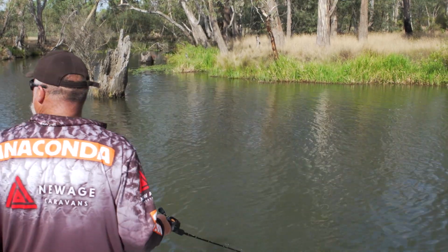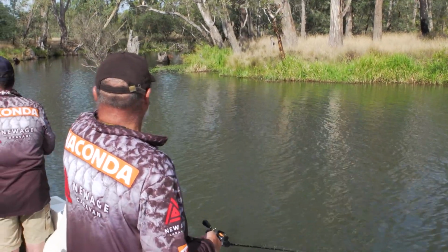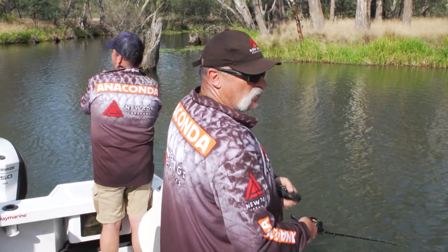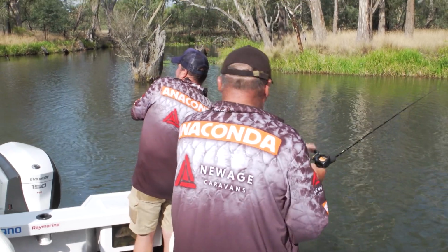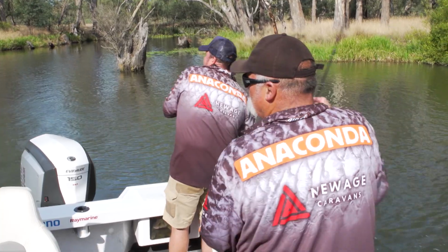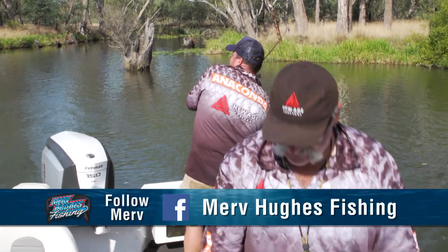Well, there's a couple of good snags along here. I don't know whether it's a river mouth there, a creek mouth, but the wind's just pushing us along here. Let's put one of those spinning baits on and whack. Spinner baits, they're called. One of those spinner baits.